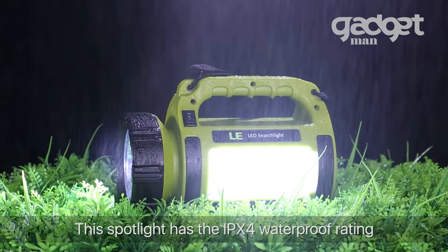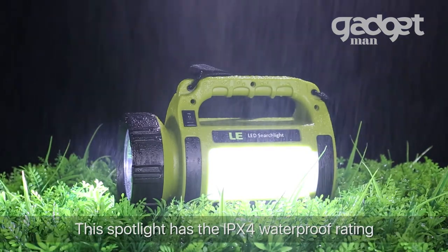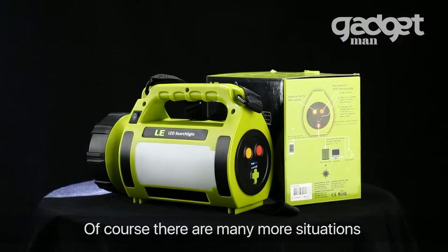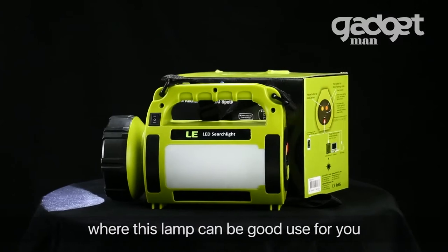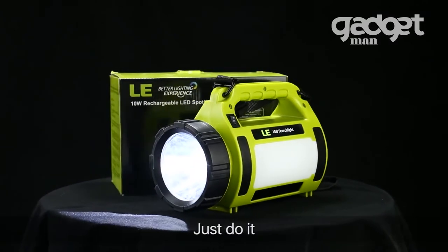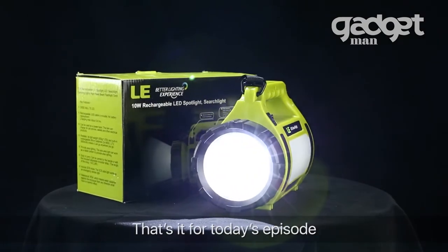This spotlight has the IPX4 waterproof rating, so you don't need to worry about using it on a rainy day. Of course, there are many more situations where this lamp can be of good use for you. Are you prepared for camping? Just do it. That's it for today's episode.